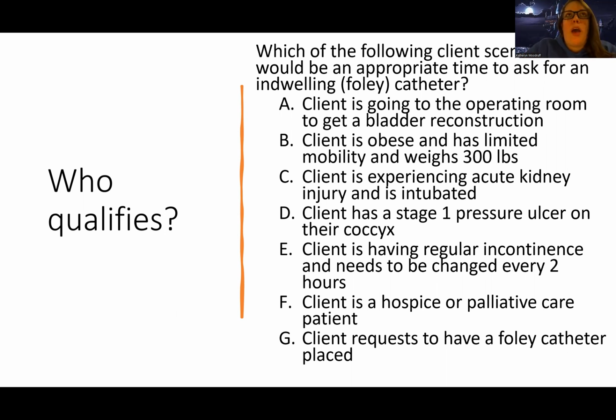And just knowing that as the nurse, most hospitals have what's called a nurse-driven protocol. If I go in and someone does not meet the criteria for needing a Foley anymore, I can take it out without a doctor's order if I'm at a hospital that has a nurse-driven protocol. We'll talk more about that. But anyway, let's look at this question.